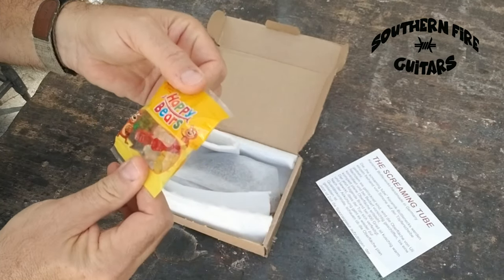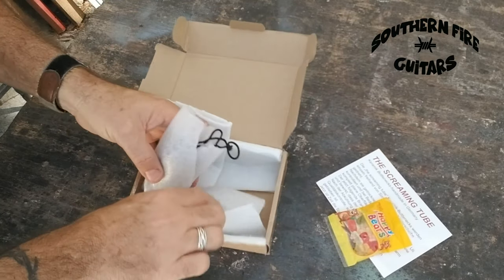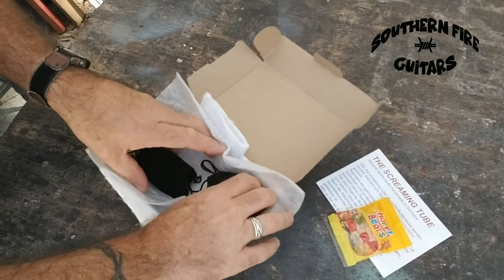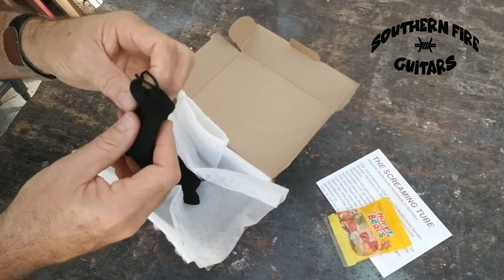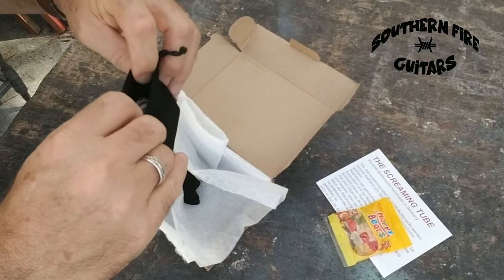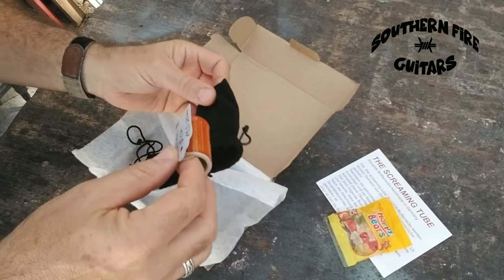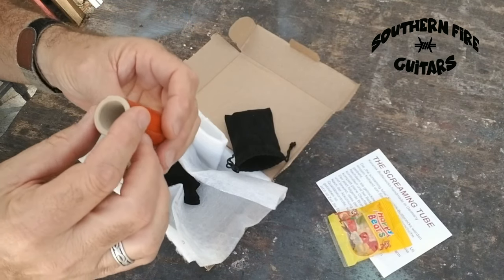Oh, look, gummy bears, my favorite. Thanks, Yuli. And here, I guess, he sent me two of them. How cool is that? They come in these nice little black pouches. Let's take a look. Oh, wow. Very, very nice.